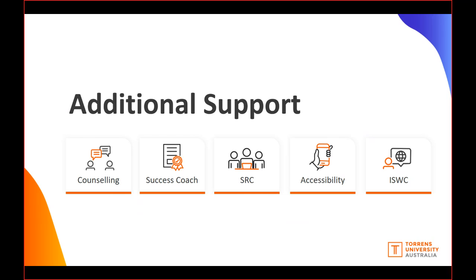The SRC, our Student Representative Council, advocate for students and act in the best interest of students. They also run our social events, and you'll find them at every campus. It is the heart and soul of our campuses. You are welcome to join the SRC as well if you would like to get involved in that kind of activity.